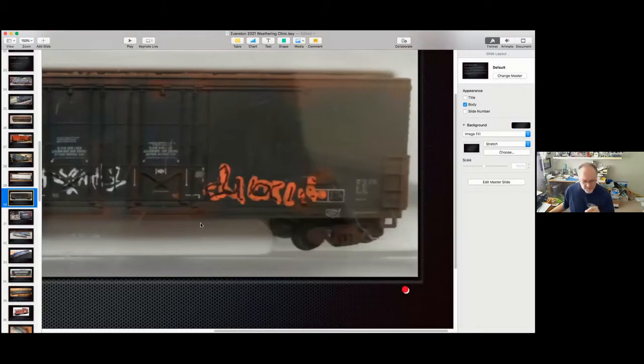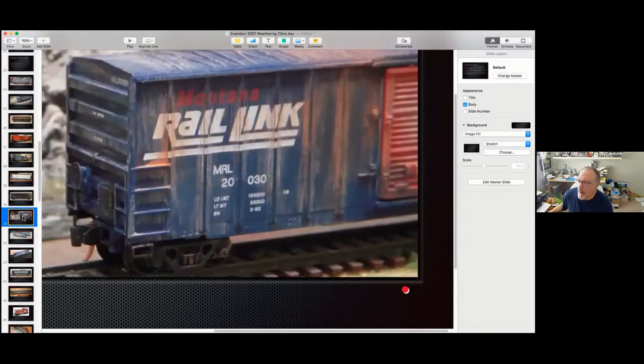This is an example of homemade graffiti. Just say no. I've yet to see anybody do homemade graffiti that works in any scale, by the way. A little bit of water there. It just doesn't work. That's not the way real graffiti happens anyway. Here's another disaster that didn't work.